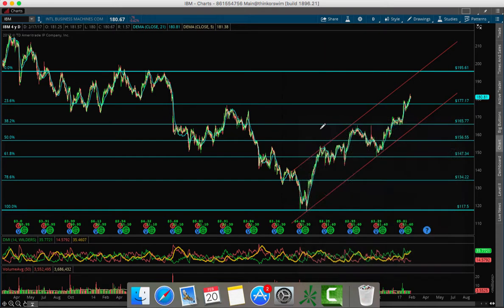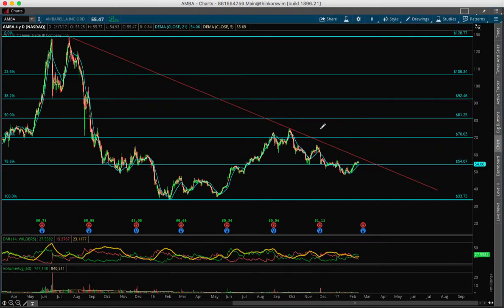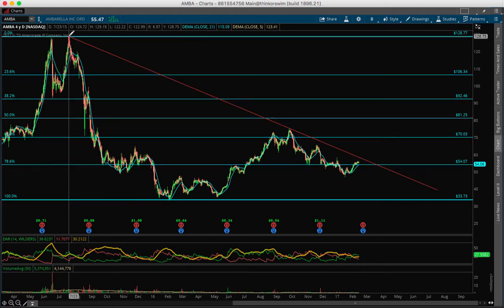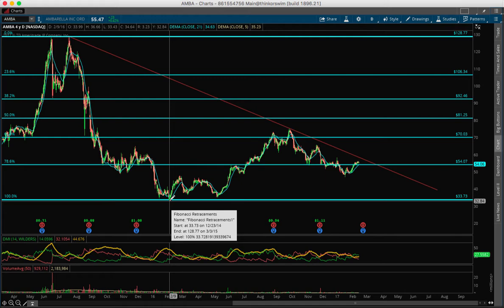So now let's talk about AMBA. AMBA was the darling back in 2013 to the middle of 2015. Everybody was trading AMBA. It was a nice stock. It was moving up. It was almost the perfect stock that you need to put your money until it made a double top right here. That was in July 2015, and it fell from 129 back to the major support, the $33.